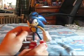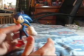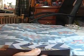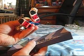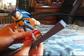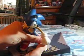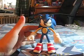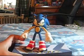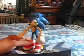Alright, so what can you do with this figure? You could put him into some basic poses, nothing too extreme, because you don't want to snap wires. And that's where the display stand comes in. He has 4 holes in his feet. The first 2 holes are simply built into the center of his feet, which allow for a basic calm stance. But based on the way that the eyes are made, I don't think that was ever really intended.